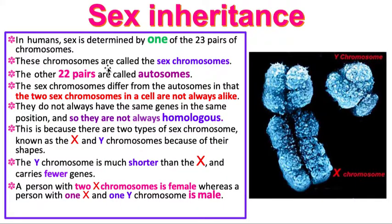In humans, sex is determined by one of the 23 pairs of chromosomes. These chromosomes are called sex chromosomes. The other 22 are called autosomes. The sex chromosomes differ from the autosomes in that the two sex chromosomes in a cell are not always alike. They do not always have the same genes in the same position, and they are not always homologous. This is because there are two types of sex chromosomes, known as X and Y. The Y chromosome is much shorter than the X and carries fewer genes. A person with two X chromosomes is female, whereas a person with one X and one Y is male.